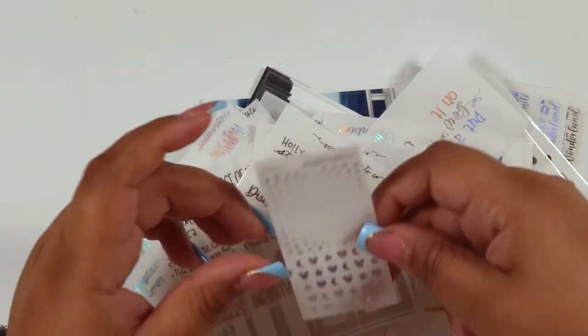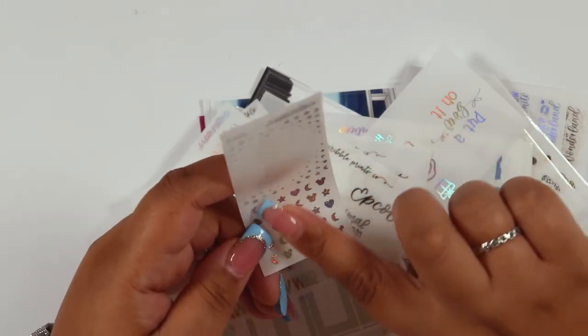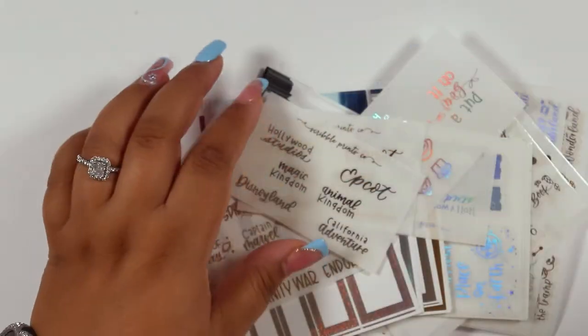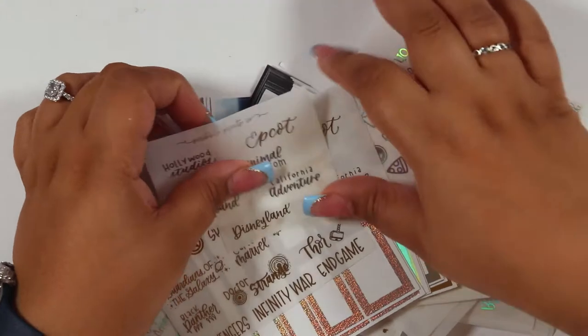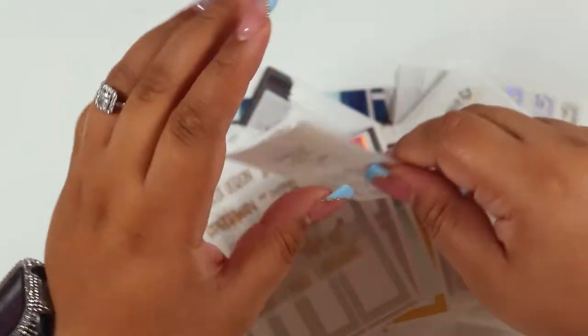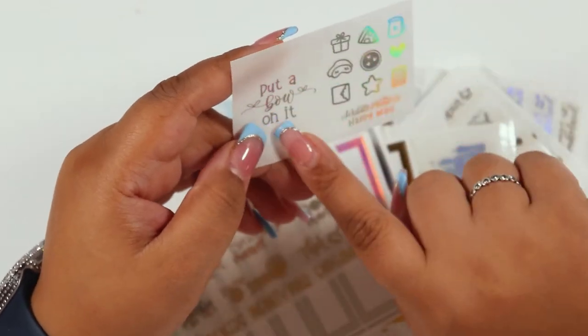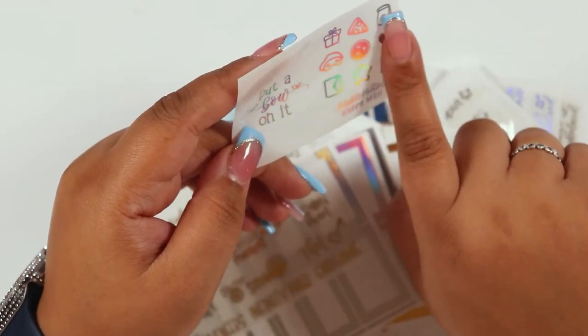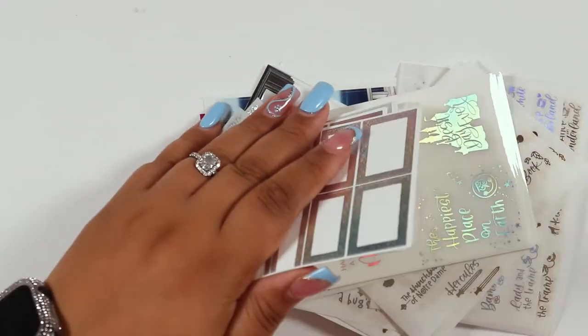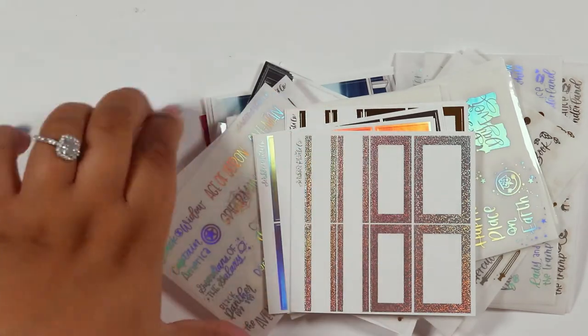Super cute. And then I have this freebie here, which is like the magic, and then it has some headers that can go on the sidebar if you have any magical spreads. And then let me show you the, I think this is the other freebie, put a bow on it, some icons, and then the ScribblePrintsCo Happy Mail. And I think that's it in terms of freebies. If I do see one, I'll point it out.